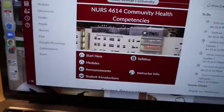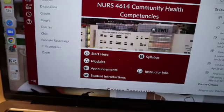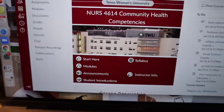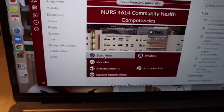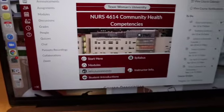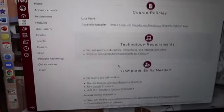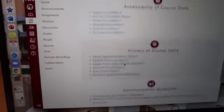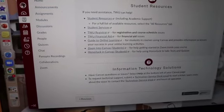And they have this homepage where it kind of tells you where to start. Always start where it says start here. They have modules, announcements, student instructions, syllabus, and instructor info. Like I said, I usually always go to the syllabus first, but I'm going to go where it says start here because that's where they tell me to start. It just goes over all the course policies, what you'll need for the class, what computer skills. This is just basic things that they add for every single course. So I usually just skip past that.